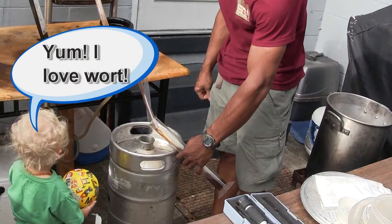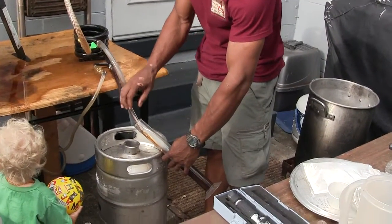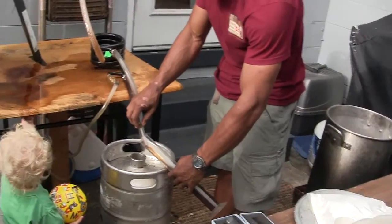Yeah. This is the only time I use a refractometer. You mean a hydrometer? I mean, I'm sorry. Oh, you beat me to it. He's getting those arms. So good.